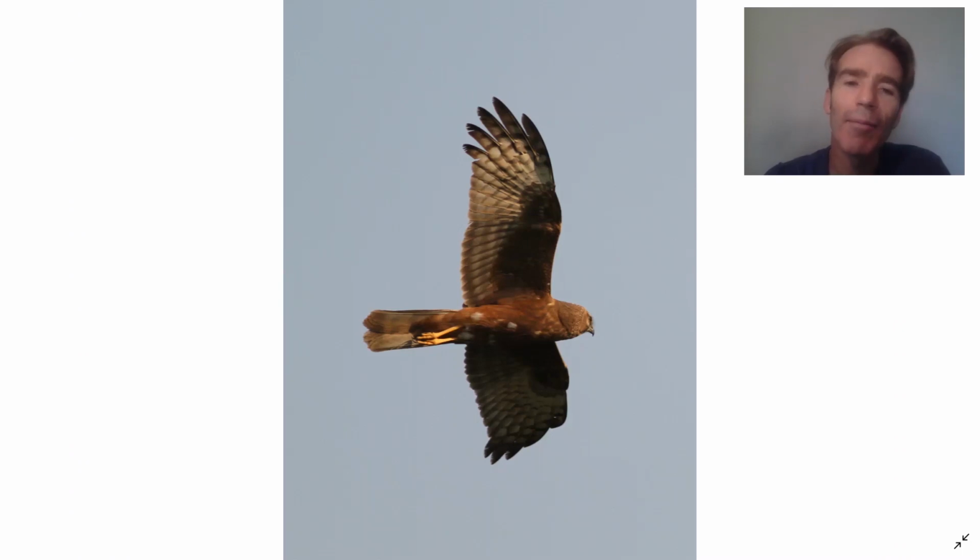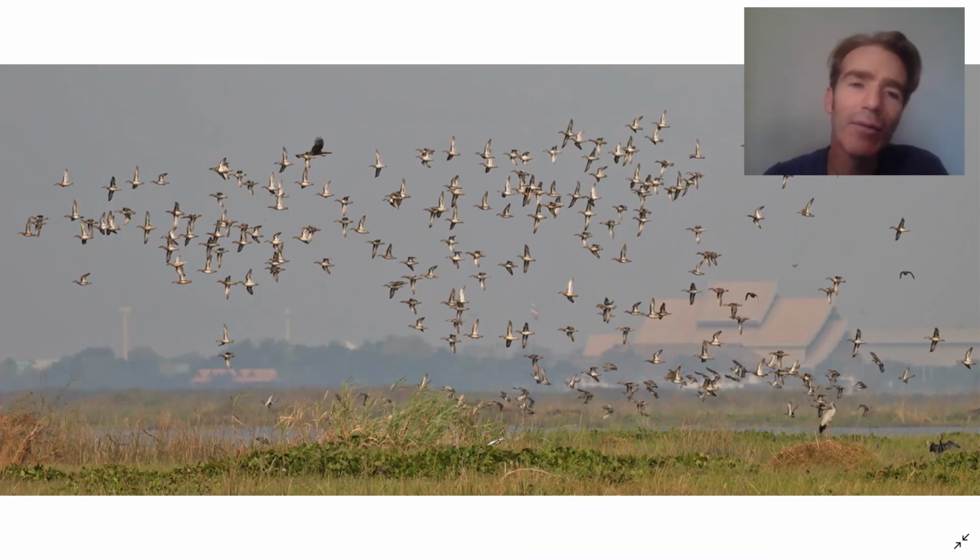Often see raptors. This is the eastern marsh harrier. And you can see one here has kicked up a flock of garganey. Garganey winter here in large numbers, flocks of thousands.